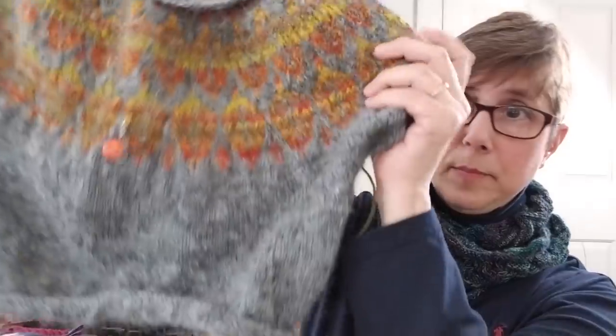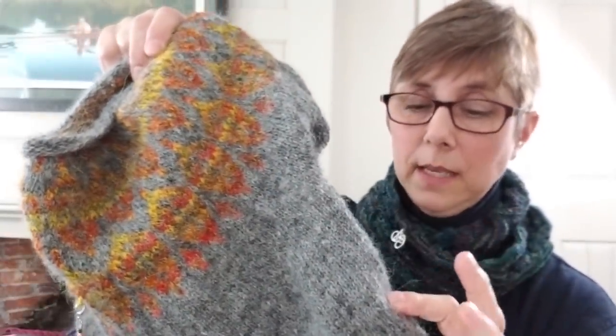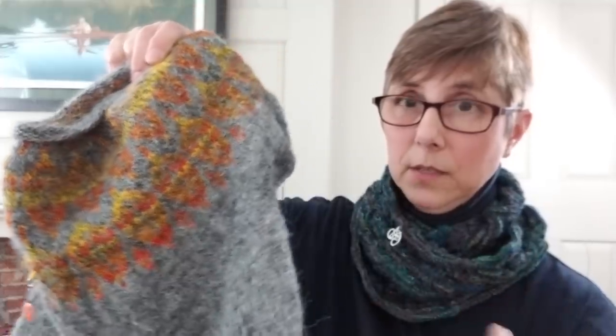And I'm working down the body. There is a little bit of waist shaping in this, and then when you get down to the hips area, it'll come back out again. I saw an interview with Jennifer Steingass, I think maybe on Fruity Knitting Podcast, where she said that her later patterns, the patterns that she's doing now, she doesn't really do any waist shaping anymore. And I can see why.